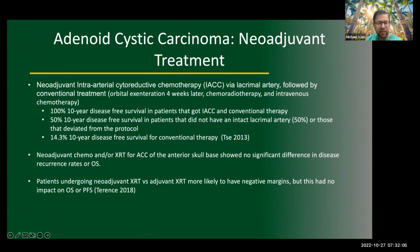So I think you're seeing this theme with a lot of these tumors, this ability to do neoadjuvant chemotherapy and radiation, which is something we need to think about when these patients present in the ED, and we sometimes jump the gun to surgery.